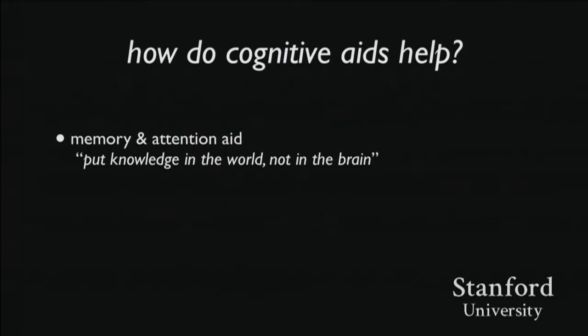So we know that during stress, your attention narrows and your cognitive processes get more limited. And so these external cognitive aids essentially put knowledge into the world rather than keeping it in your brain. They also help with training. So they define these mental schema so that both novices and experts can go back and refer to them and keep up to date with what changes in medicine.